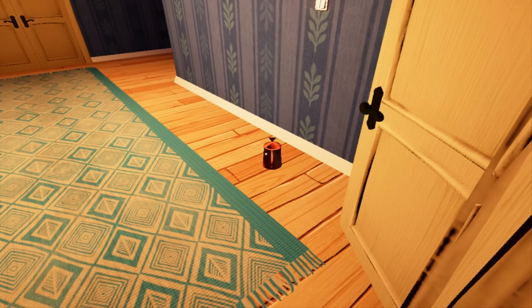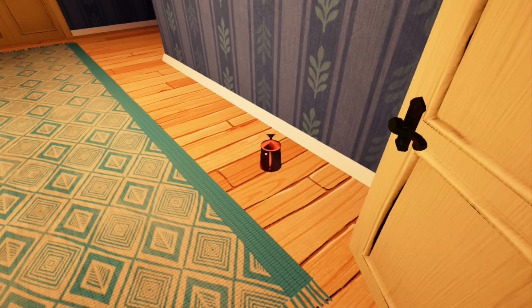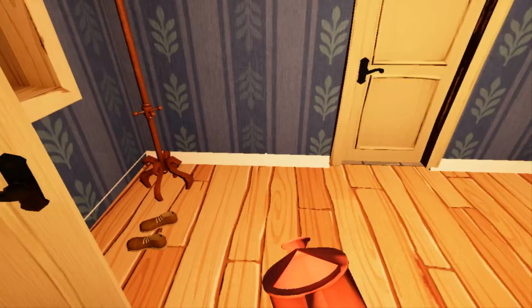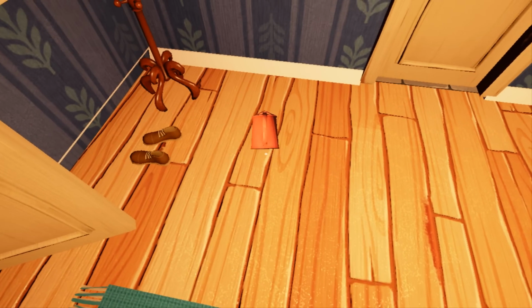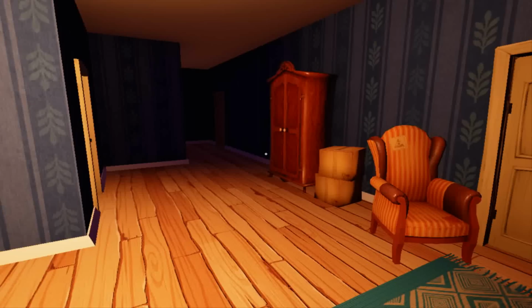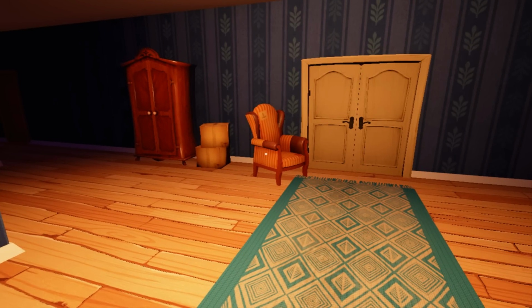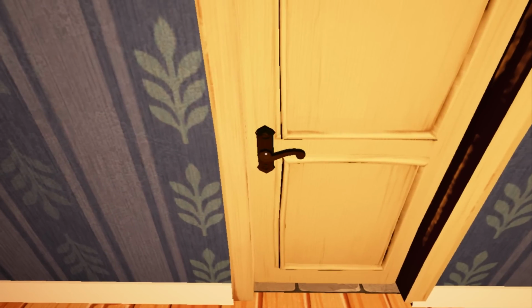What's this? What is this? Can you pick this up? It's a watering can. Maybe we can use it as a weapon. Okay, can we put this down? There. Okay, that's down on the floor now. Okay, so we're in... This music is so creepy. We're in the neighbor's house and we have to find the locked room. So let's see if we can open any of these doors.